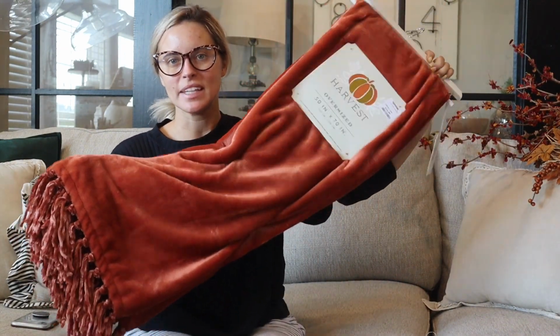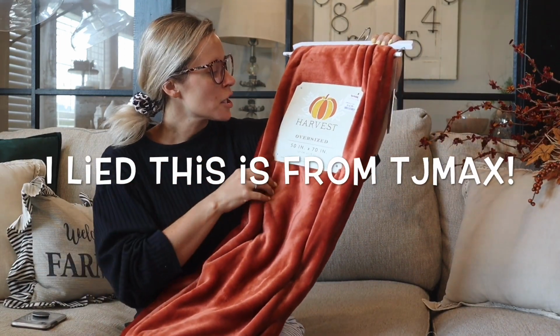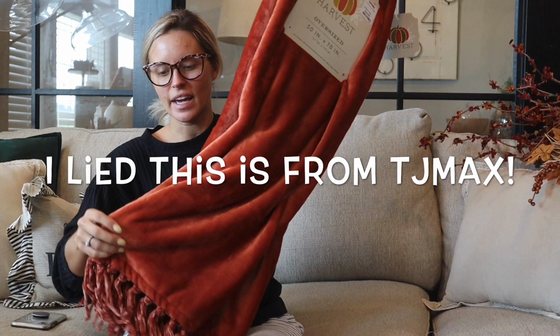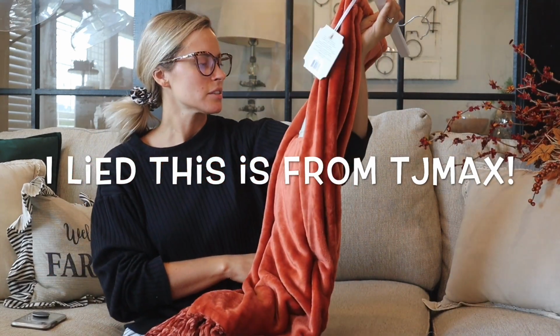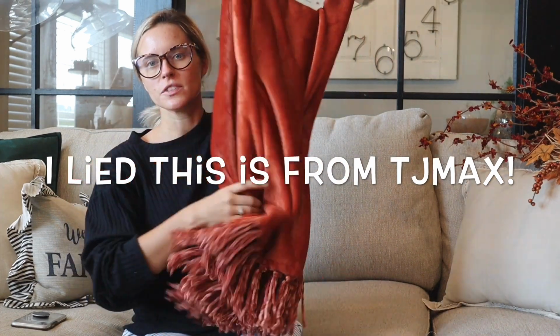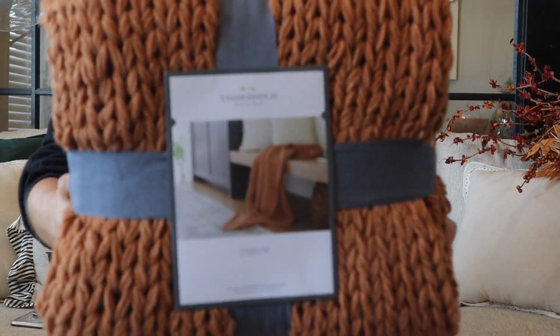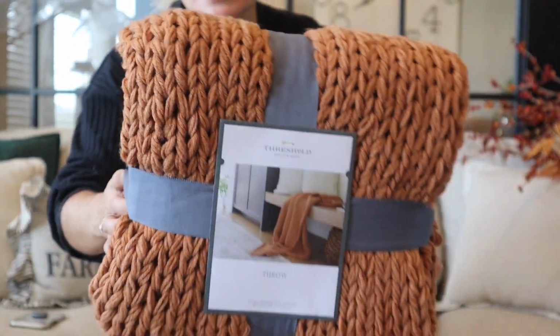So I got this blanket. I love this rust and burnt orange. I grabbed this from Target. What material is this? Polyester. Super soft. Y'all, you're gonna die whenever y'all see all these blankets that I got. Okay, then I got this one at Target, and this is a huge cable knit blanket. So gorgeous. I love this one.